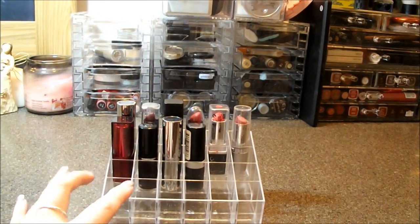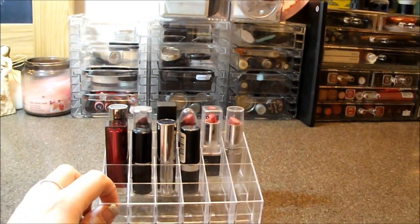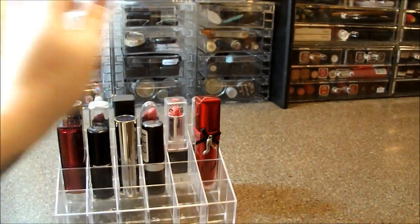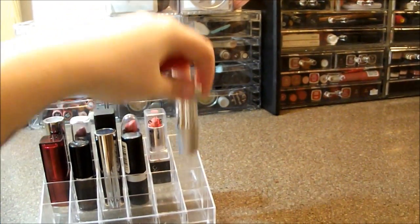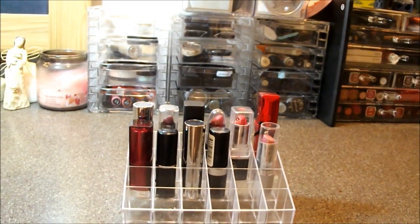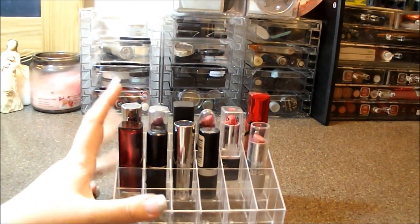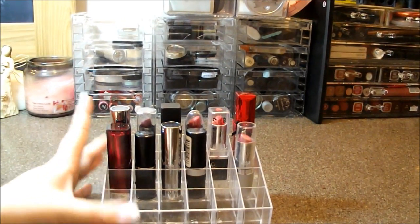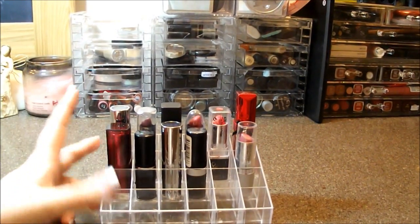And then on the very end at the top right there is my newest portion of my collection. This is just a little 24 compartment lipstick holder, and actually that little guy goes in there too. There isn't really any rhyme or reason for the lipsticks that are in this container. This is basically just kind of overflow, and I got this off Amazon and it was really cheap.